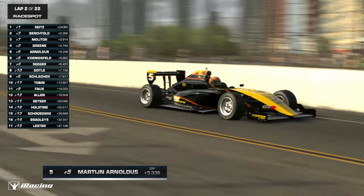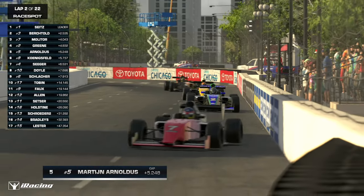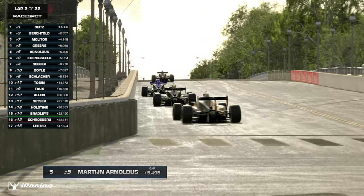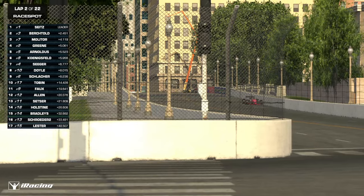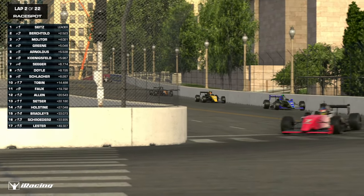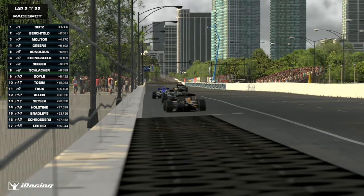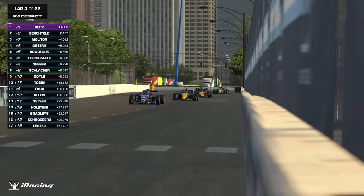Yeah, and it's also interesting to see that Green actually got back his fourth place from Arnoldus into the entry off turn number 9 and 10 right there, and kind of checked up things a little bit because Koenigsegg also had to check up right there as well. So interesting racing in the mid pack of this field so far.